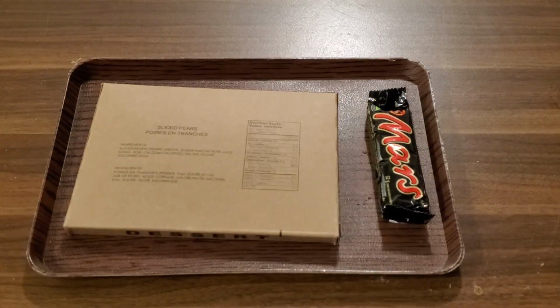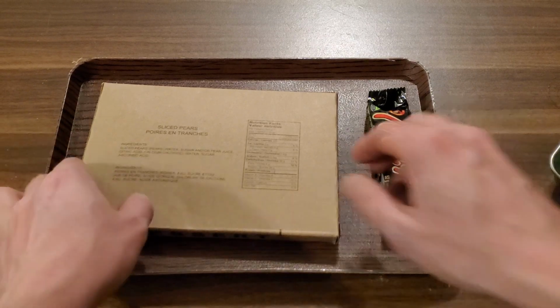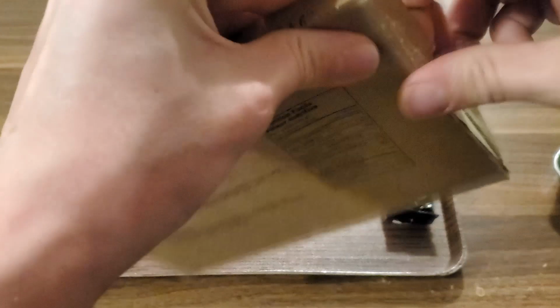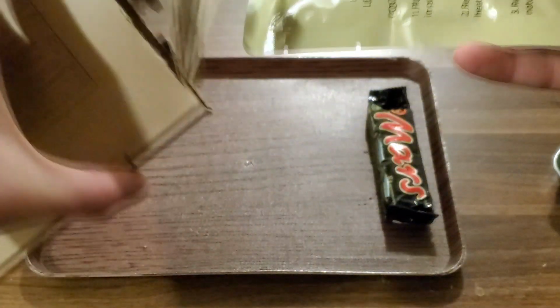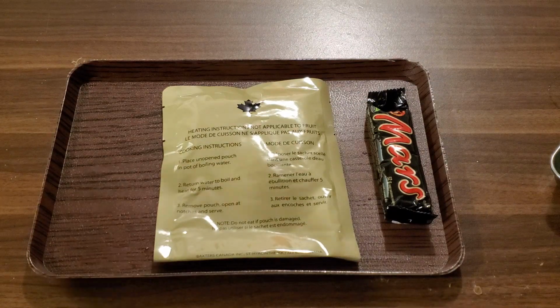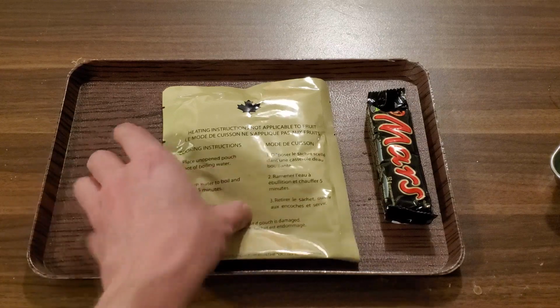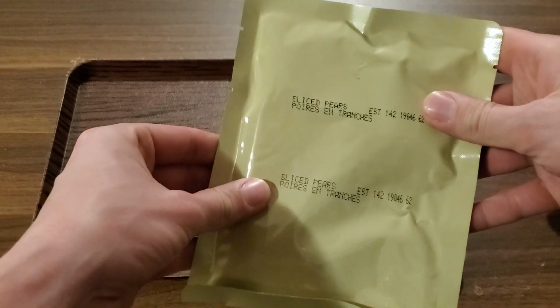It was awful. With the yogurt drink done, it's on to some sliced pears and a delicious Mars bar. I'm excited. Out of its little cardboard pouch. I must say, I really enjoy the little cardboard sleeves that the Canadian military rations come with. It gives rigidity to their pouches too. It came in transport literally in like a UPS Mylar bag pouch thing, and it was fine. Heating instructions not applicable to fruit, so we don't heat those. They wouldn't be good.